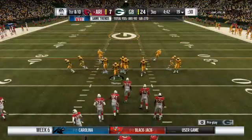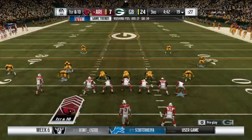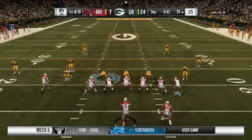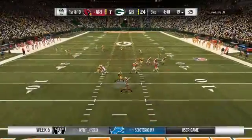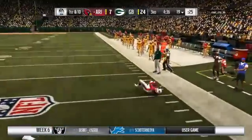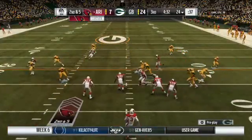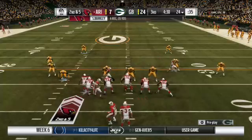Rosen and the Cardinals take over with a 1st and 10 at their own 19-yard line. Now Rosen on 1st down. Oh, it's a screen pass. That's complete. And he'll go down just shy of the 25 at the 24-yard line. A 1st down screen pass, good for 5.